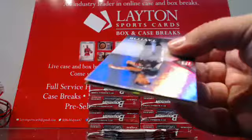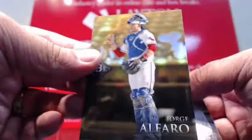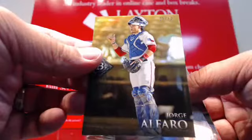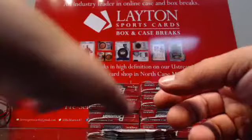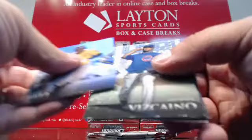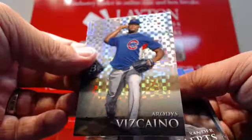Another gold. Wow, how about that? Two golds in the same box. Jorge Alfaro, gold refractor, 25 of 50, for the Rangers. Very nice. Two golds in one box. X-Fractor of Vizcaino for the Cubs. Arodys Vizcaino.